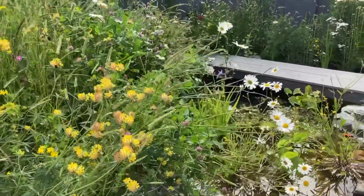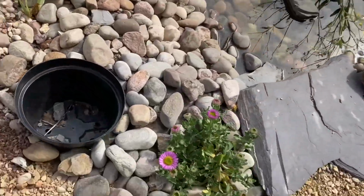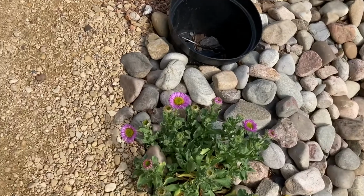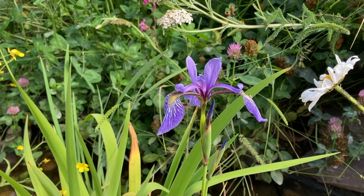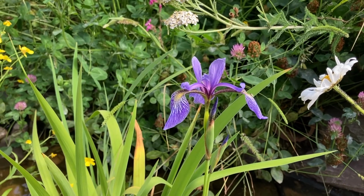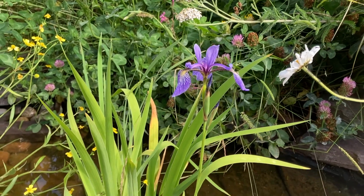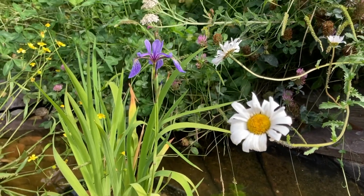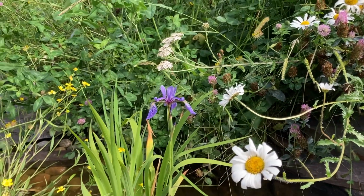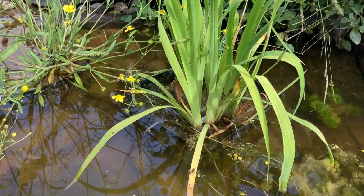So what we're really liking as well, these little beauties down here, they've come out really nicely the last couple of days. They seem to be liking their new position. So now you can see the blue flag iris has come out as well. It's just lovely, and it's a lovely mix with your asters, your clover, your lesser spearwort, and all other things.